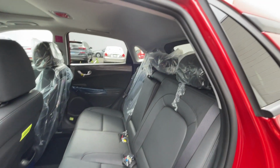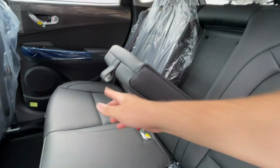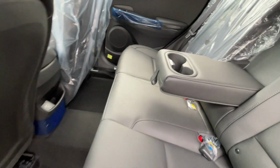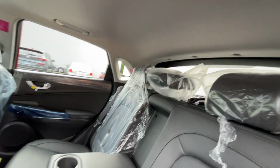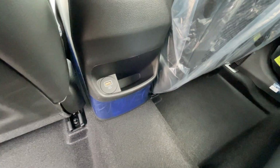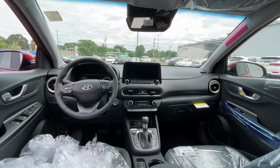And coming inside, seats are nice and comfortable, wrapped in leather of course, and there's going to be an armrest, nice and soft, 2 cup holders, and there's going to be a good amount of leg room. Headroom is actually pretty good, and there's going to be a light and a storage place here in the back with 1 USB, and this is how the front of this Kona looks like.